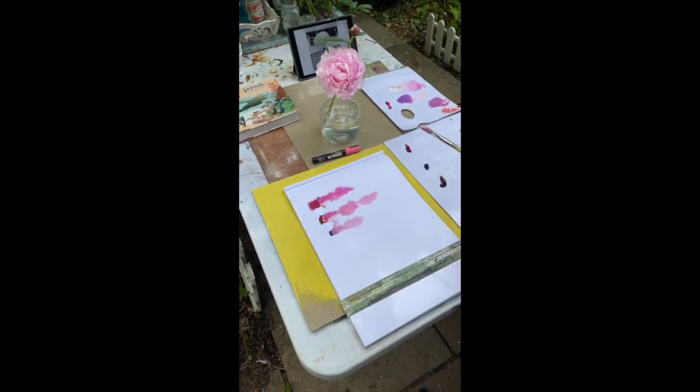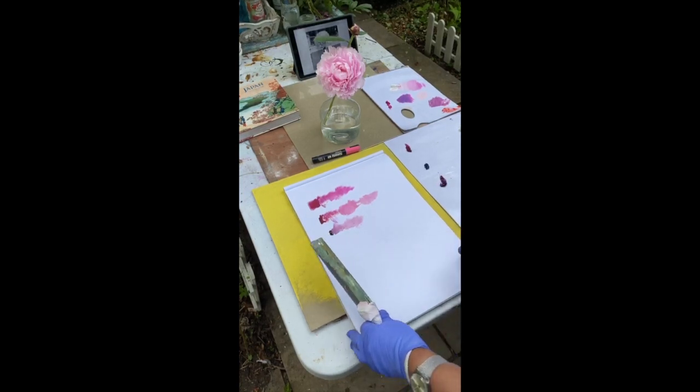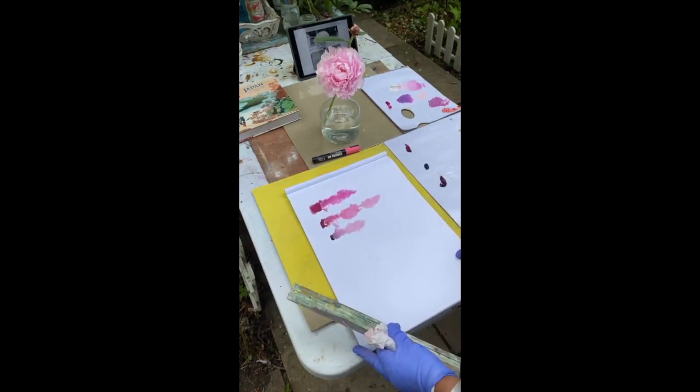Do ask questions as I'm going along. Laura's here with me today, so she can ask them as I'm going, and that'll help you if you are trying this project at home. I'll post a photograph of the peony as well. If you want to download it, you're more than welcome, and you can use that as a sort of template.